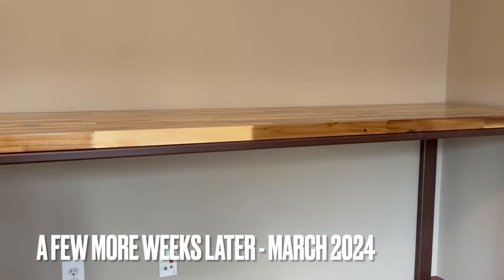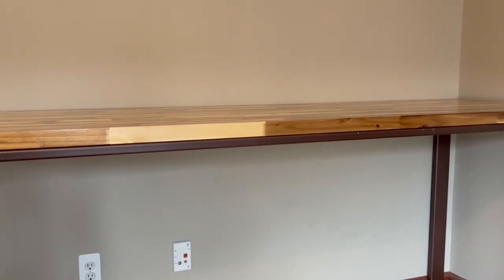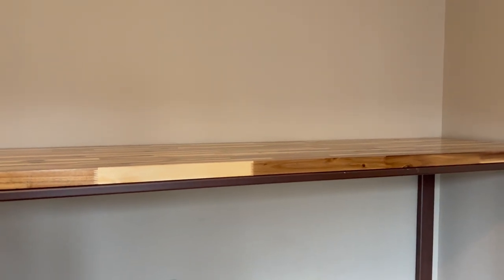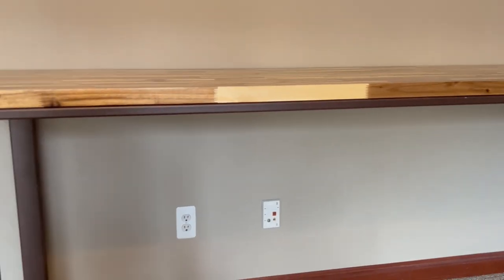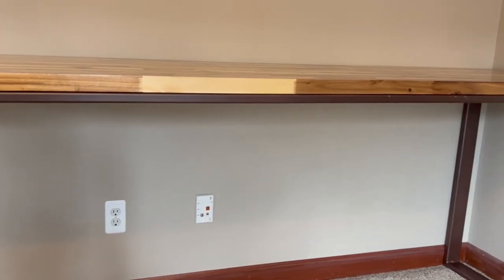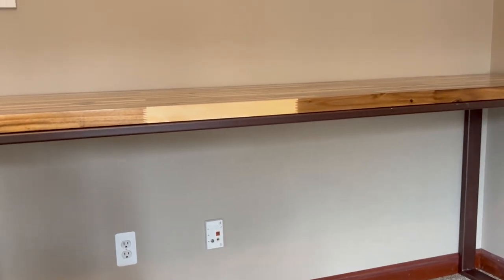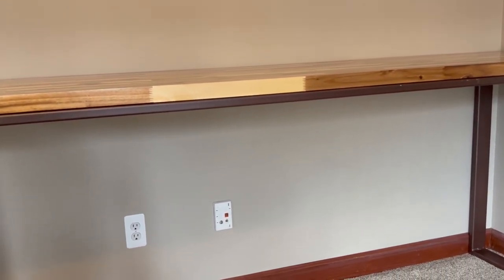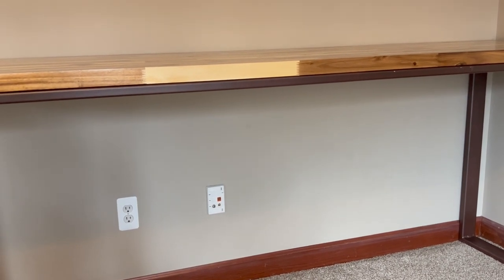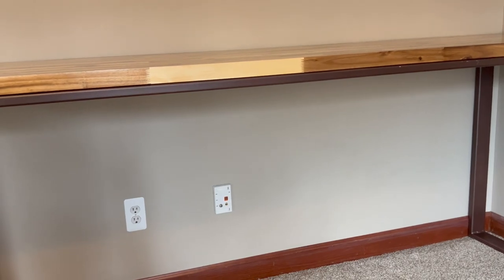Hey guys, here's the finished product. It turned out really good thanks to my dad's work. And the desktop is polyurethaned and the legs are spray painted. So yeah, that's the finished product in the office now. Now all we have to do is get those paints done in my office, and it should be complete.